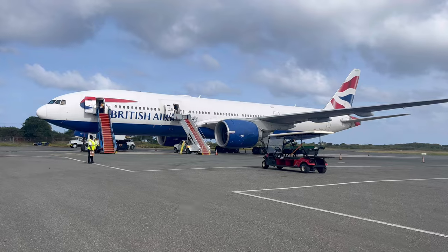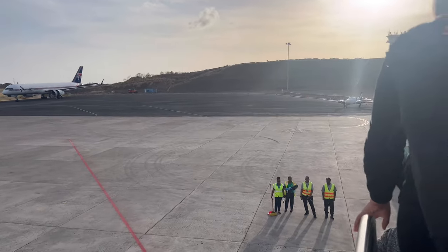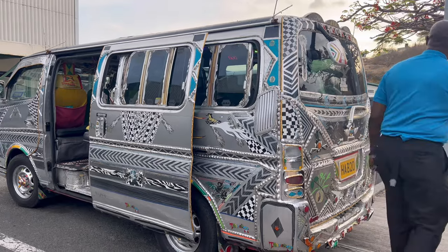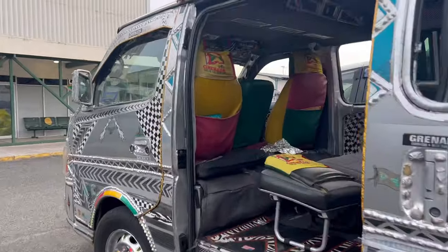Less than an hour flight. Made it to Grenada. It was only a 28-minute flight from St. Lucia. Hey gosh, check out this ride. Oh my gosh. This is a party car.